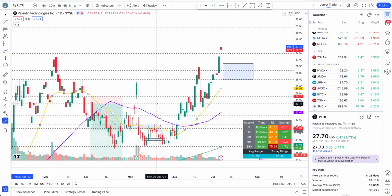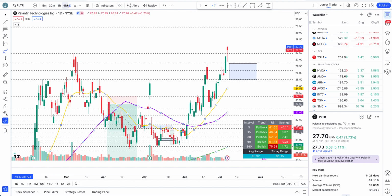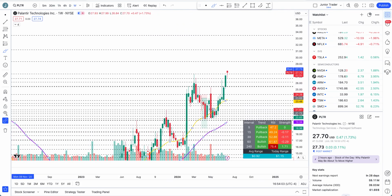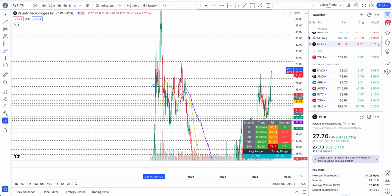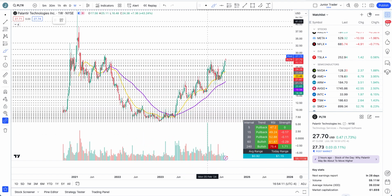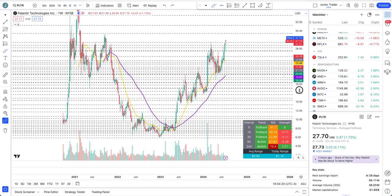Okie dokie, guys. Is there anything else left to cover on Palantir? Nope. Let me show you the weekly interval again. As I showed you guys, this is still holding structure in bullish territory on the weekly. We have higher highs, higher lows, right? We are still bullish on Palantir in the overall structure. So yeah, that's that.